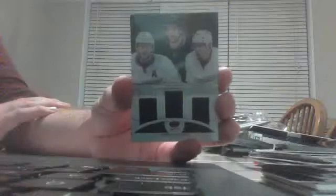All right, final box. We have a gold rookie royalty of Carter Banks of the Calgary Flames. All right, and we have a triple jersey card of the Anaheim Ducks. We have Saku Koivu, Corey Perry, and Emerson Etem, or Edom, or any one of those. But it is an Anaheim Ducks triple jersey card there.